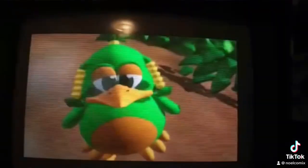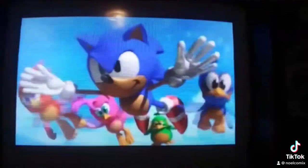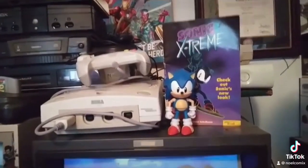a game that came out instead of Sonic Extreme, which was in development for the Sega Saturn, as well as the Sega 32X, and that never came to fruition. So what Sega did was they ported over Sonic 3D Blast from the Sega Genesis to the Sega Saturn and released a Sega Genesis version and a Sega Saturn version, because, once again, Sonic Extreme never actually made it to be a video game. It instead became a Walkman and book by Troll for elementary school kids. Let's take a look at this game and play some of it right now.